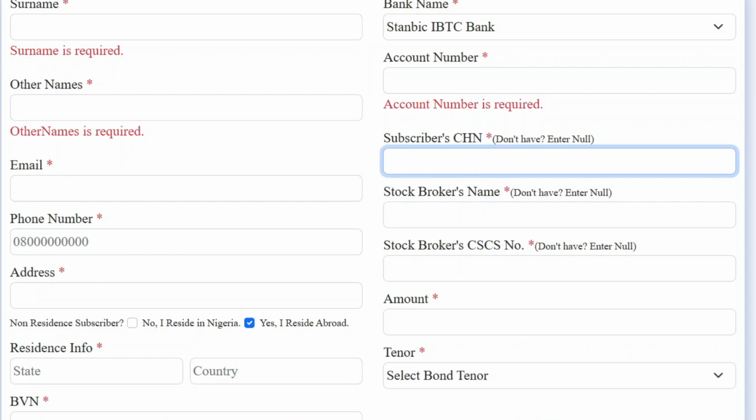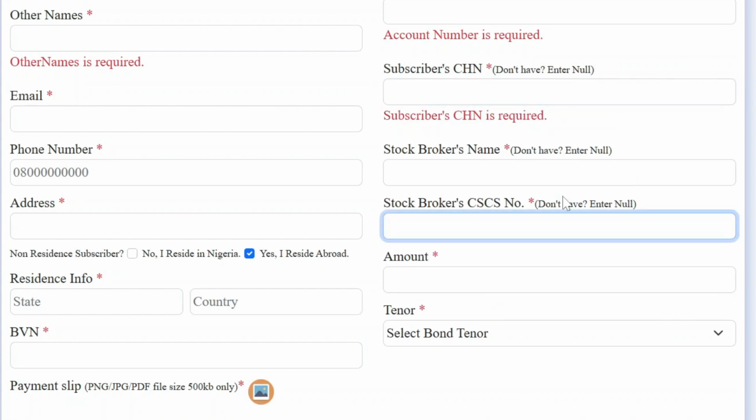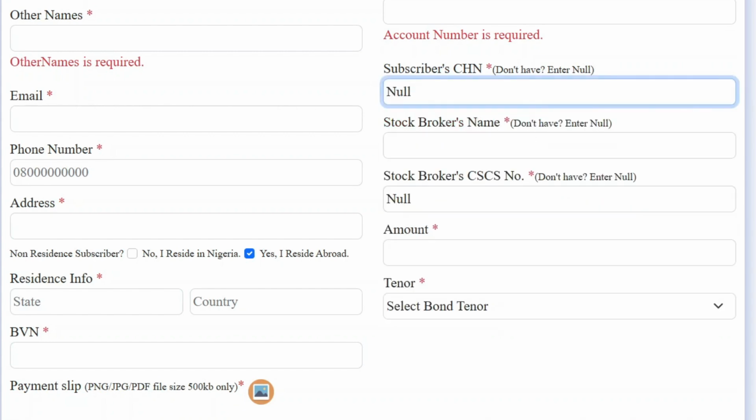So also your stockbroker's name, you put it here. If you are a new investor, you just put null here since you are new, or you can just write Stanbic IBTC if you have decided to use Stanbic IBTC. Then stockbroker's CSCS number. Here as well, you don't have this yet if you're a new investor. So you can type in null this way, and you'll be fine. Type in null here too for first-time investors. But if you have this, fill in the information, please.